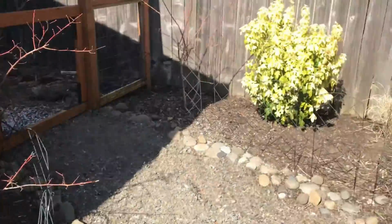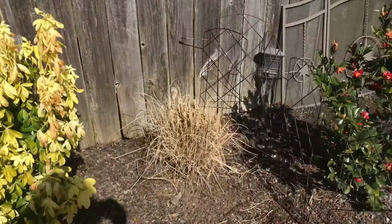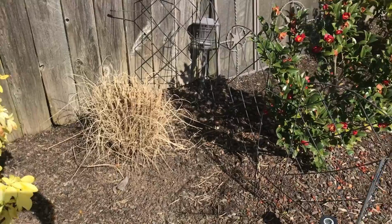Which brings me to my next one of my favorite plants. I'll show you. This one is very young. I just put it there to fill this in. Our neighbor that lives there is a lovely lady, and Wilson bothers her a lot.